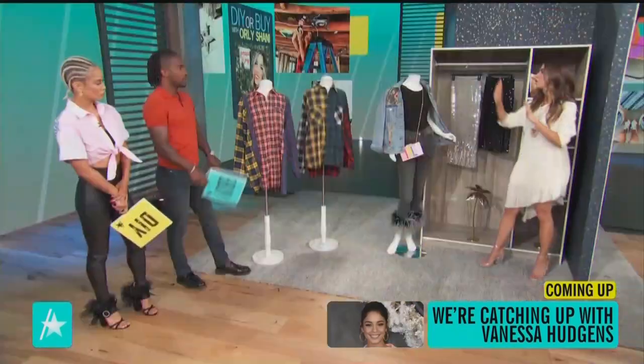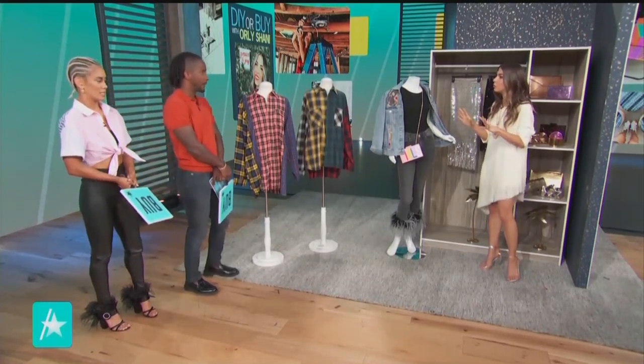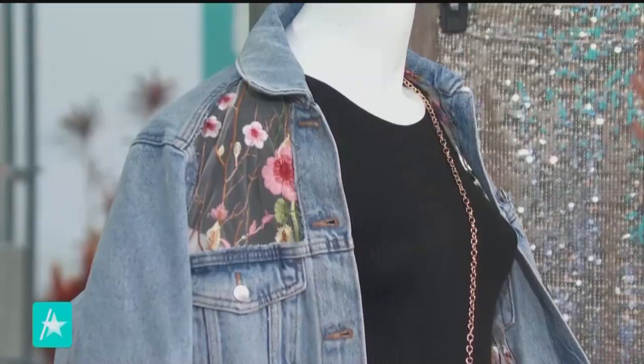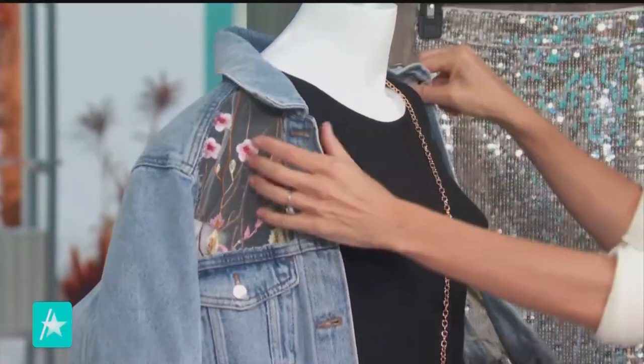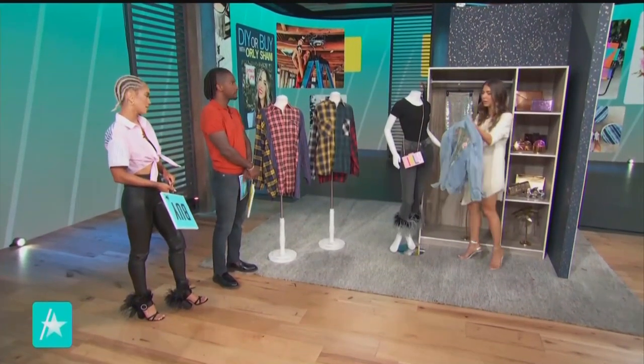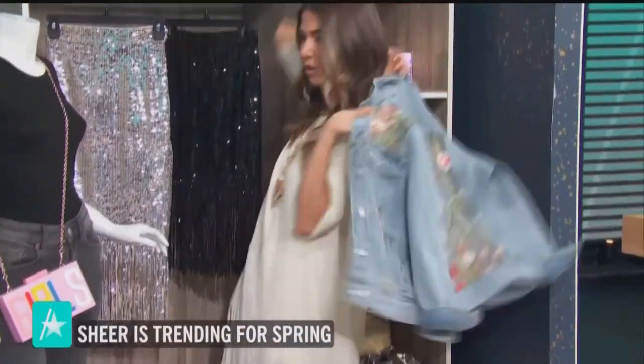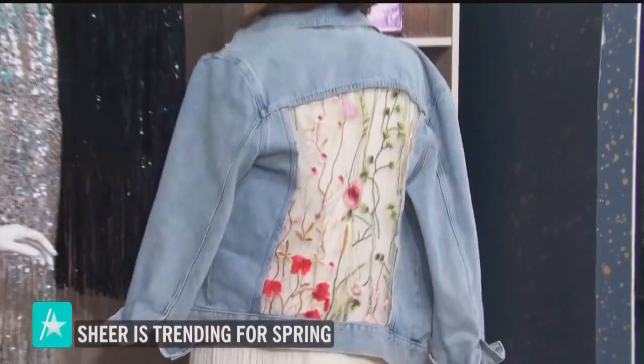Okay. Let's move on to the jacket. Now, this is a denim jacket. It actually is incorporating quite a few trends. The floral embroidery is a really big trend. Obviously, you guys probably remember seeing Taylor Swift at the Grammys in that amazing cropped little mini Oscar de la Renta. So good. So floral embroidery is really cool. Cutouts are huge. I'll show you. You can see whatever color you're wearing is going to pop through.